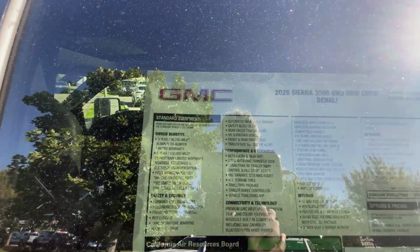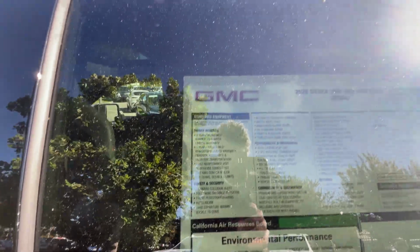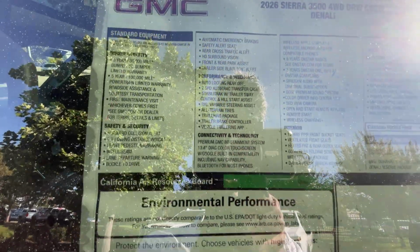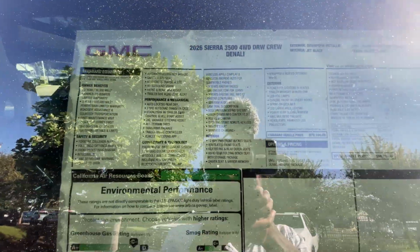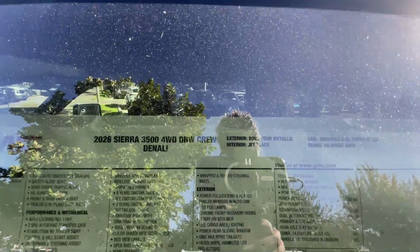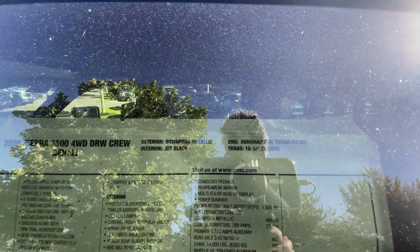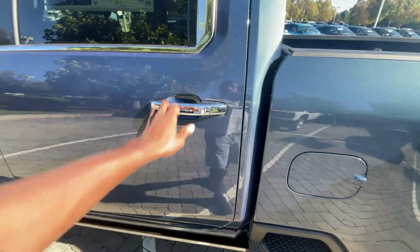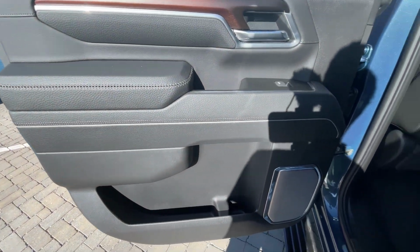Now, as I go over the window sticker here, y'all can pause anywhere you need to take a closer look. But this thing will tow conventionally up to 20,000 pounds, and then gooseneck up to 31,000 pounds in this configuration. So a lot of capability there with this truck. With that being said, it is not cheap, but you kind of knew that coming into it. $95,745 is the sticker price. But I have the seat up front adjusted for someone of my size, being 6'3" with longer legs, so we're gonna see how I can fit in the back.